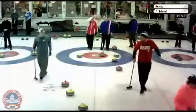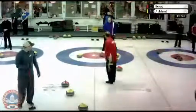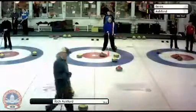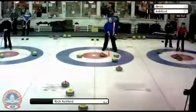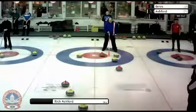That's one way to take to be sitting shot. They've gotten to the center of the house, but that's not where they want to be. Wide open for the last shot here for the hammer here for Rich Ashford. And he's got the broom down to just come down, nose that straight out the back, and sit for.